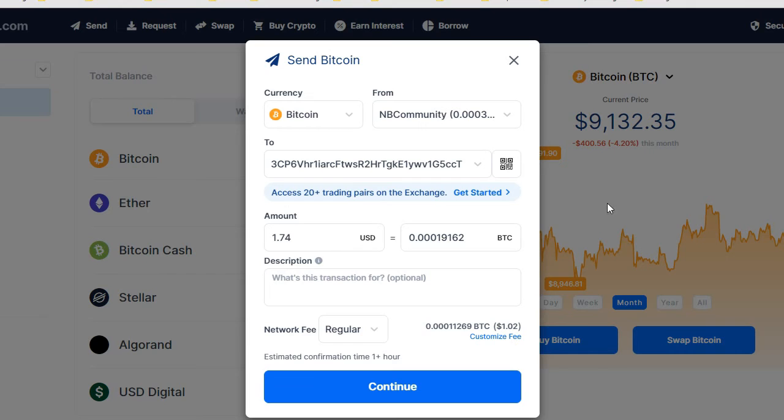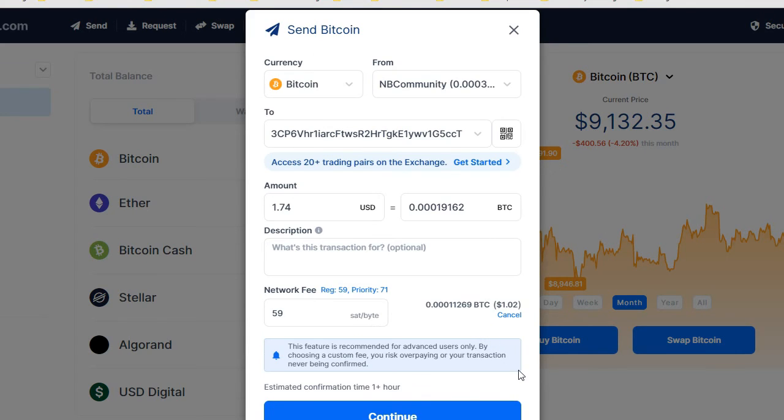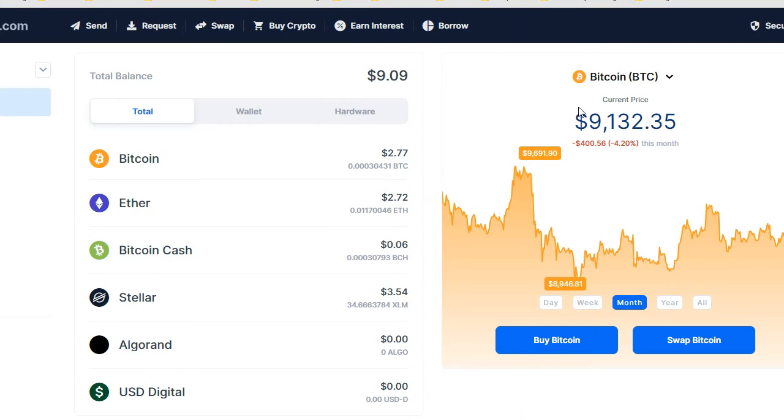And I can also choose my own custom fee by clicking on customize. But I should be careful not to put the custom fee too low, to make sure that my transactions are confirmed. So that is how to send from blockchain.info. You pay lesser in transaction charge.